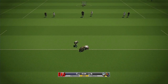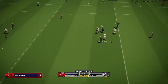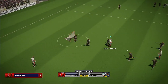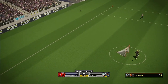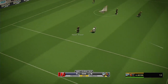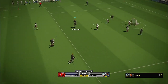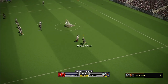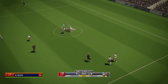Well, even contest so far in terms of face-off possession, no significant difference there. Whether it stays that way or not is another matter. Cochran wins it for the away team. Lou gets in and rips. Wilson saves. Transition opportunity for them now. 27. With the shot. And straight to the keeper.